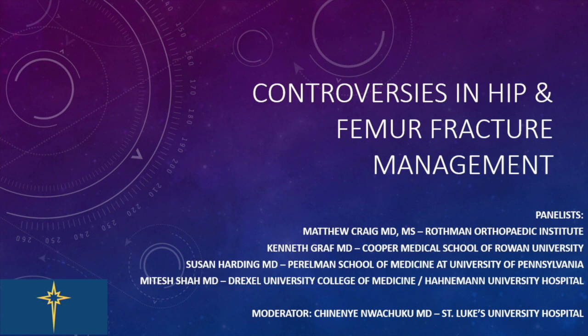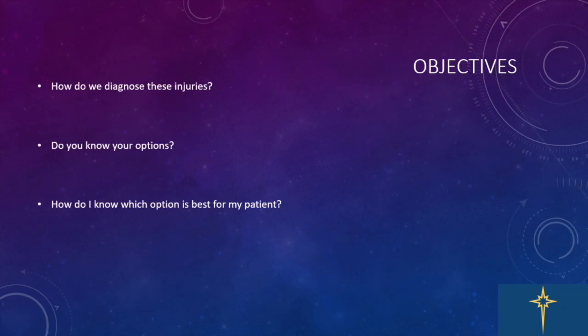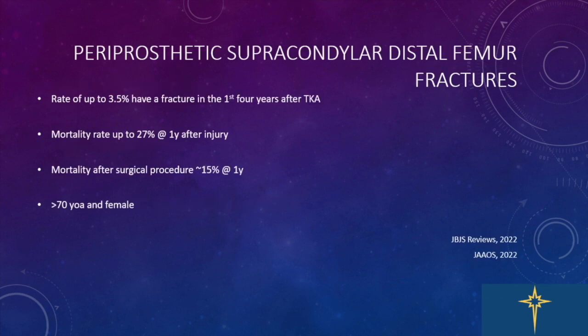We have today Dr. Matt Craig, Dr. Ken Graf, Dr. Susan Harding, and also Dr. Mitesh Shah. I'm Chinenye Nwachuku. I'm one of the orthopedic trauma surgeons at St. Luke's and currently at Easton area. We get a lot of geriatric trauma where I am, so today I'm going to ask my panelists to help me figure out how to correctly diagnose some of the injuries I'm going to present, what options they utilize to get these patients the best outcomes, and to give us some tricks as far as how to get out of trouble when we're in the operating room.